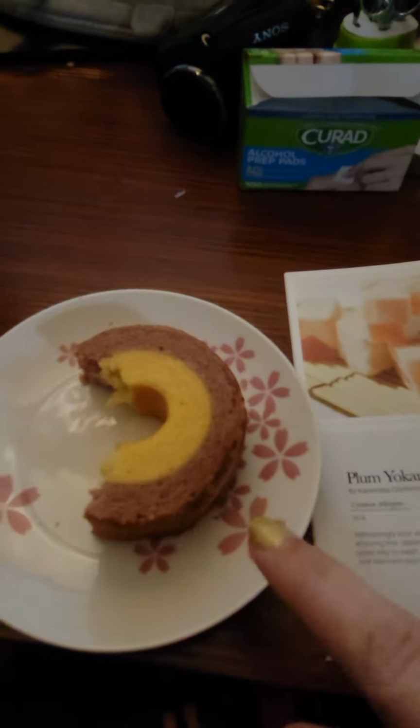So that is it. I'm going to give the rest to my husband. But this is my review of those items that are from the box. They're really good. I love the box. This is the second box that I got. So yeah, I'm going to keep this box for a while.